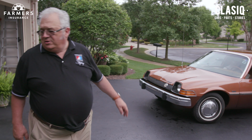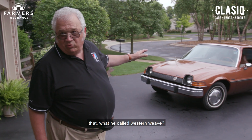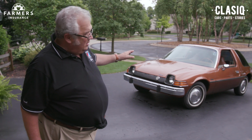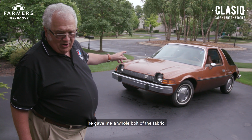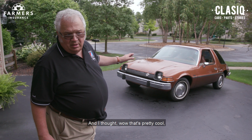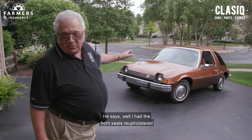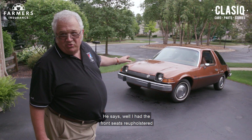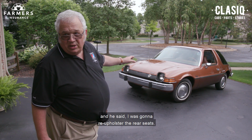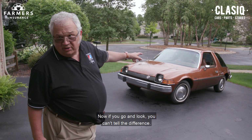The interior, Vince was talking about the interior fabric, what he called Western weave. When the guy sold me the car, he gave me a whole bolt of the fabric. And I thought, wow, that's pretty cool. And I asked him, what did he need the bolt for? He says, well, I had the front seats reupholstered because I thought they were dirty. And he said I was going to reupholster the rear seats. Now, if you go and look, you can't tell the difference.